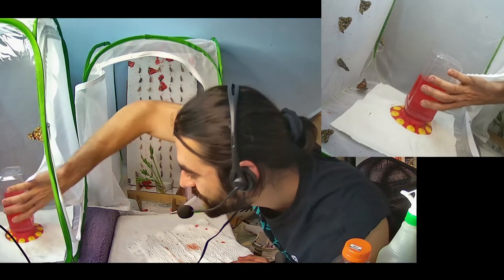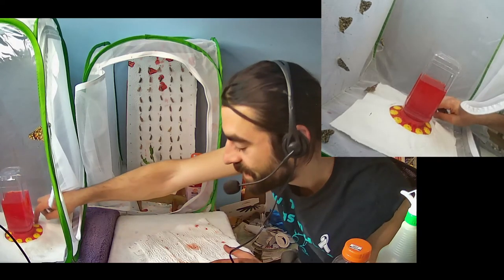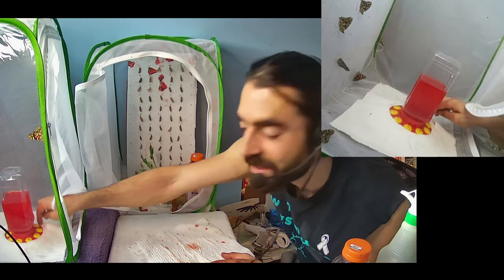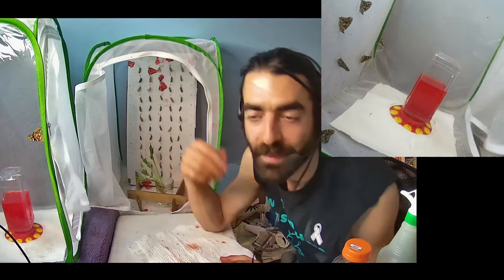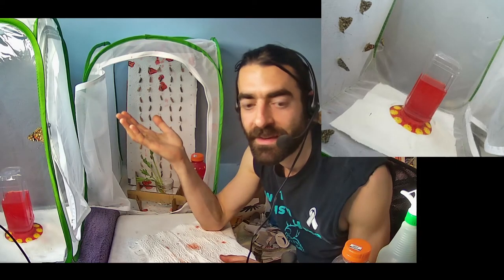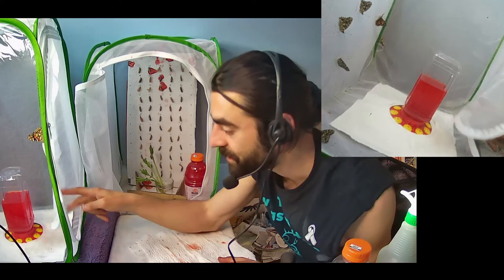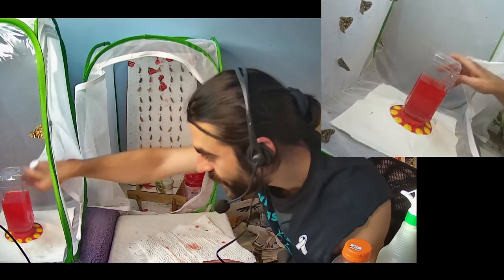I think I was dumb because I just remembered that the reason why I tape it down is because now that I just put it down, it's being pushed up. So, dang. I'm gonna tape it down just a little bit. Man, oh well.